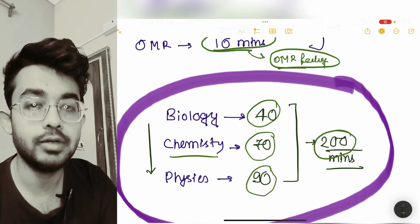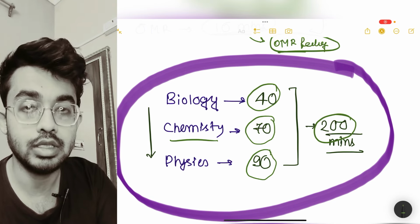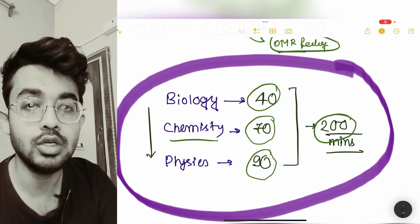So I think you have already got the sequence for the three papers, and also what should be the proper time consumption in each and every subject. So now let's come to when the OMR should be filled.